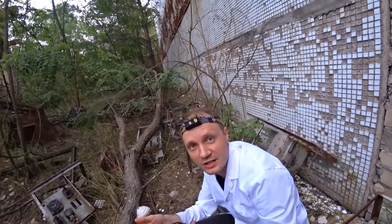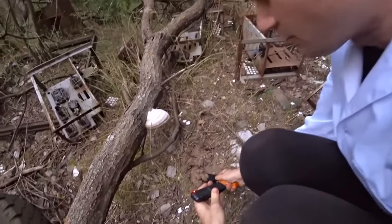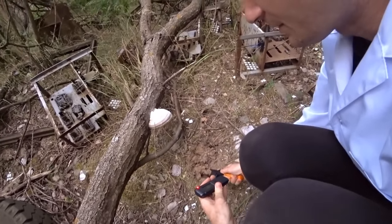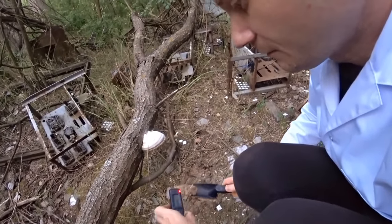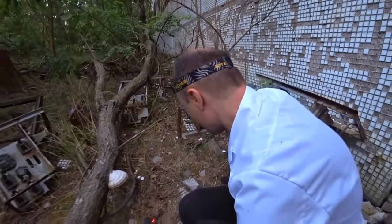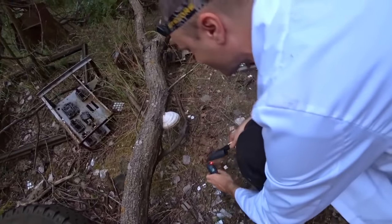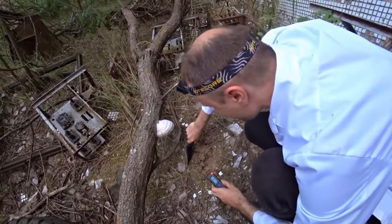Now we'll gradually remove the soil, and when this hot particle gets into the scoop, we'll see it. So I'm picking up the soil somewhat like this, measuring it. You see, it shows 800. I put it aside. Checking. Wow, 2400. So it's already close. We'll find it now.